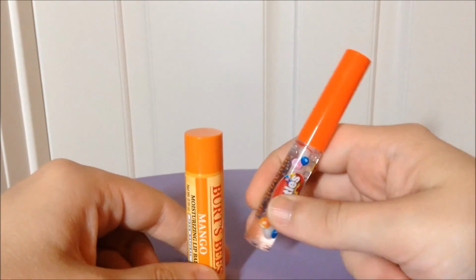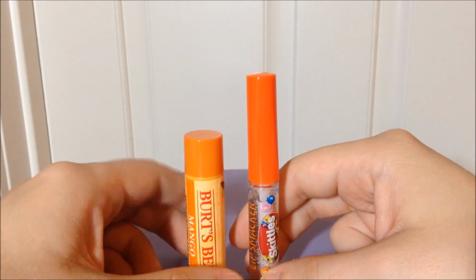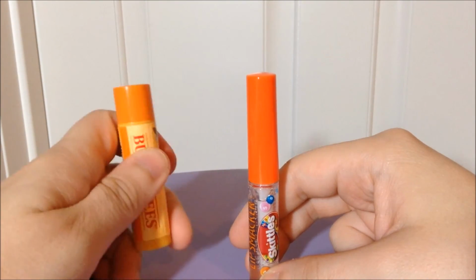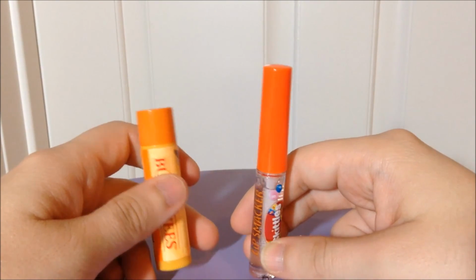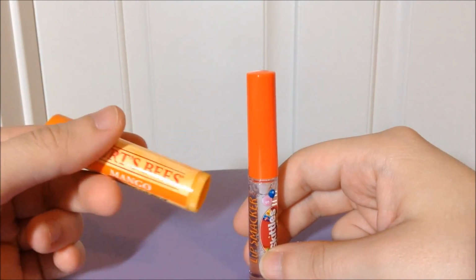That's alright. So, if I had to pick one of these two over the other one, I think it's a pretty easy guess for you guys to tell that I would definitely pick the Burt's Bees, hands down, any day, over the Lip Smacker.